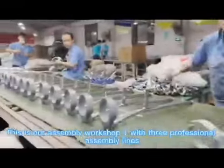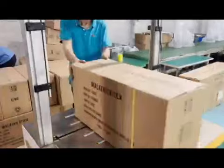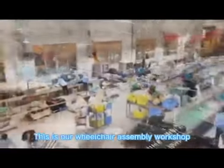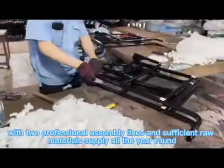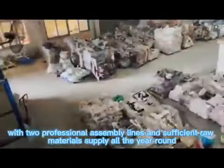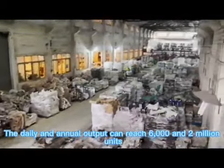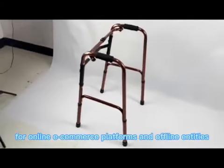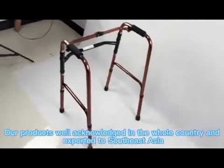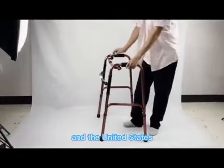This is our assembly workshop 1 with 3 professional assembly lines. This is our wheelchair assembly workshop with 2 professional assembly lines and sufficient raw material supply all the year round. The daily and annual output can reach 6,000 and 2 million units. We independently operate the brand JIANLIAN from online e-commerce platforms and offline entities. Our products are well acknowledged in the whole country and exported to Southeast Asia, Europe, and the United States.